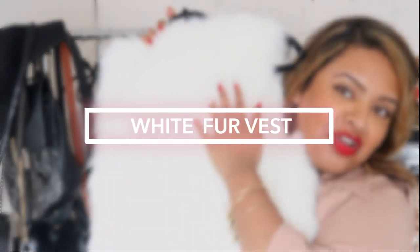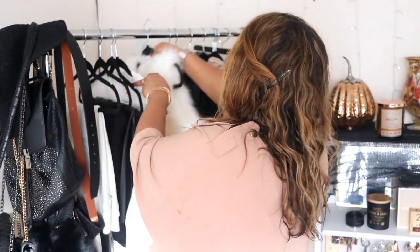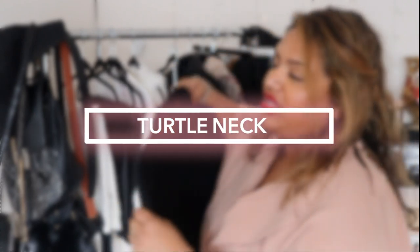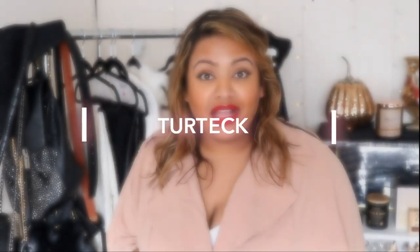A furry white fur vest. So I wanted to make it look fancy. Adding on a furry vest like this would make it look just that. And then I picked up another one of the black turtlenecks. You guys, a black turtleneck is such a staple for fall and for winter.